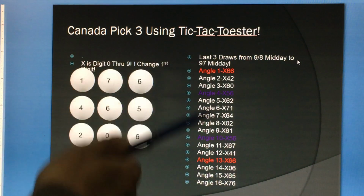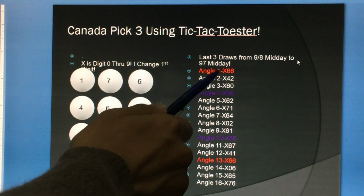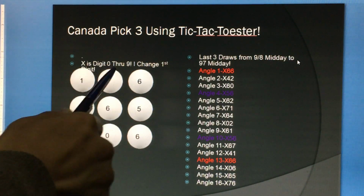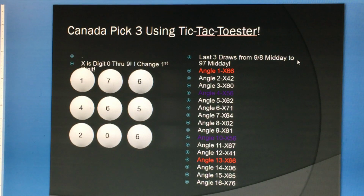But using the system I have studied, the data shows that I predicted the right outcome. Angle 1 and angle 13 hit the 966. You change the X to a 9, because you change the digit 0 to 9. So from digit 0 to 8, it will not hit 966. It will be 066 through 866 that will not hit. The number that hit from that group, angle 1 and angle 13, was the 966.